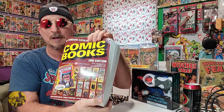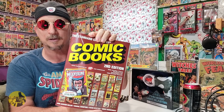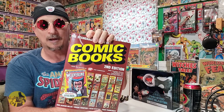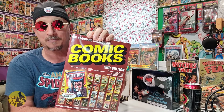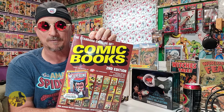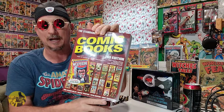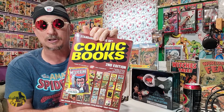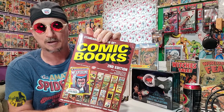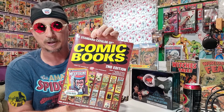This is the Standard Catalog of Comics, the second edition from 2003. I jumped on eBay, and believe it or not, this one was only $5 plus shipping, so it was like $10. I thought, let me see if there was a cheaper one. People were selling these anywhere from 25 to 30 all the way up to $50. This thing is packed with all kinds of information. It catalogs all comic books from the early Golden Age all the way up to 2003.